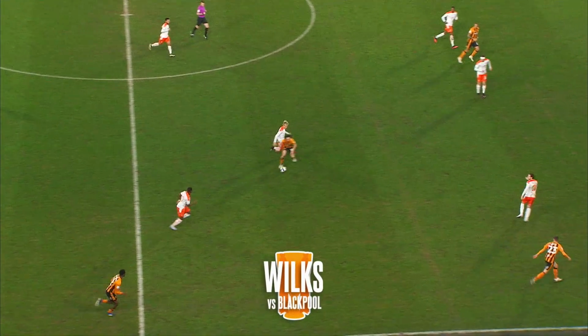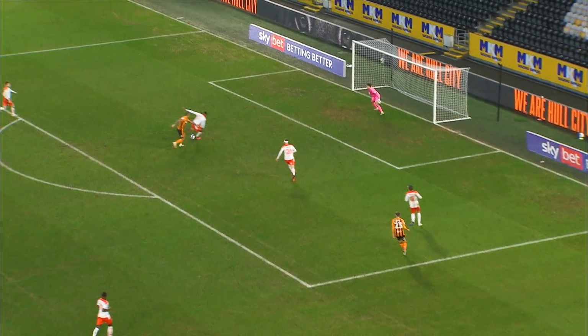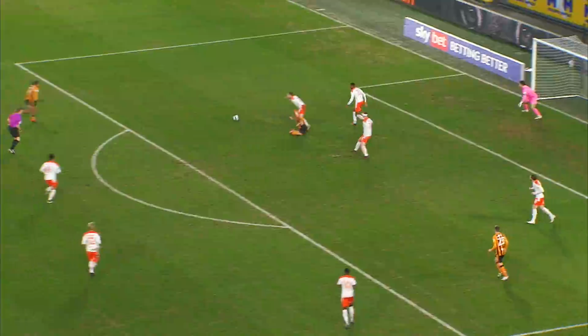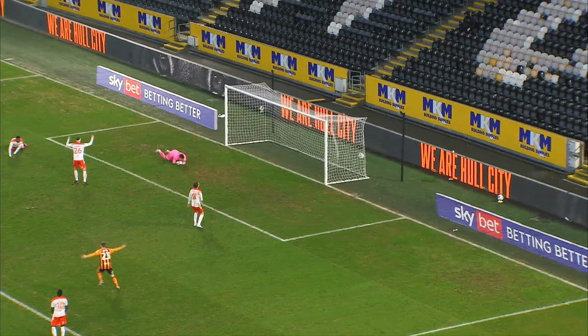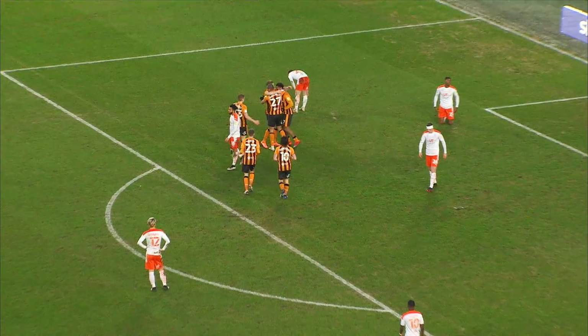Smallwood tries to thread it through the middle for Honeyman, and he in turn gives it to Gavin White, who's beyond his man, tries to put it into the box for McGuinness. His first touch isn't great, but he's got a slide tackle in for Malik Wilkes to strike, and Malik Wilkes scores. Wonderful Wilkes has another goal to his collection.